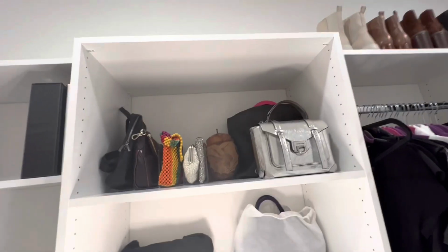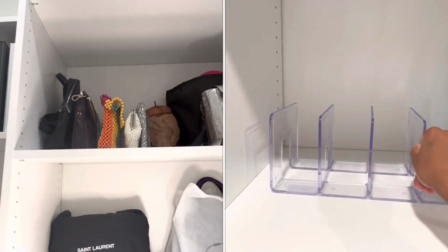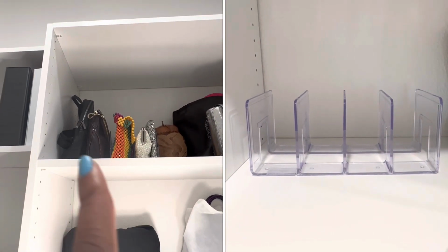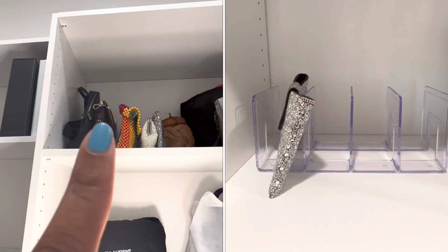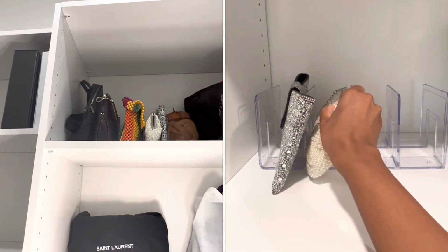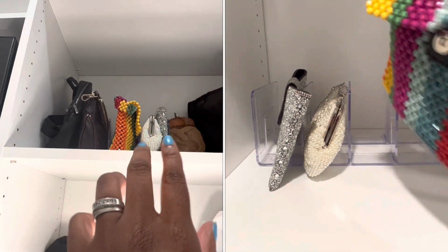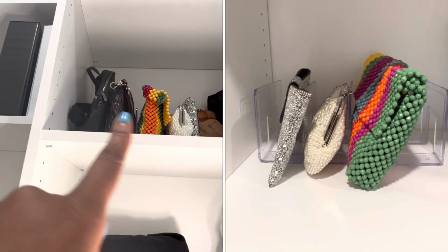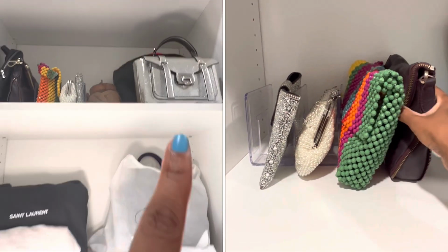Now for the bags. As you can see, I got that thing I was talking about, the divider, and look at how nice the bags look standing up with that divider. This is also something that's featured in that short for Amazon finds, and I did decide to put 2 in one slot because these 2 were small enough, so I was able to fit 5 bags there, and everything else was like you saw it before.